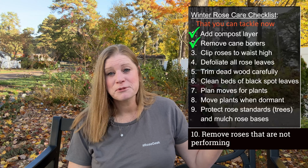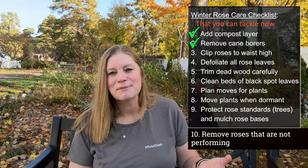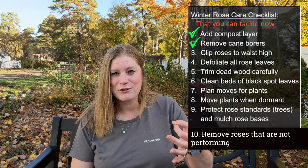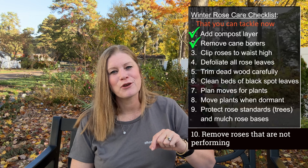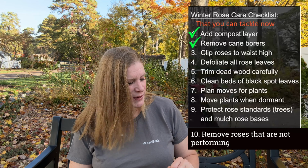Remove cane borers? Sure, absolutely, if you can see them. A lot of times it's not easy to see the cane borers until the rose is completely defoliated, but if you can definitely see that you have damage from a cane borer, go ahead and take care of that. And then if the cane is larger than a pencil in diameter, make sure that you're putting that pruning sealer on it.